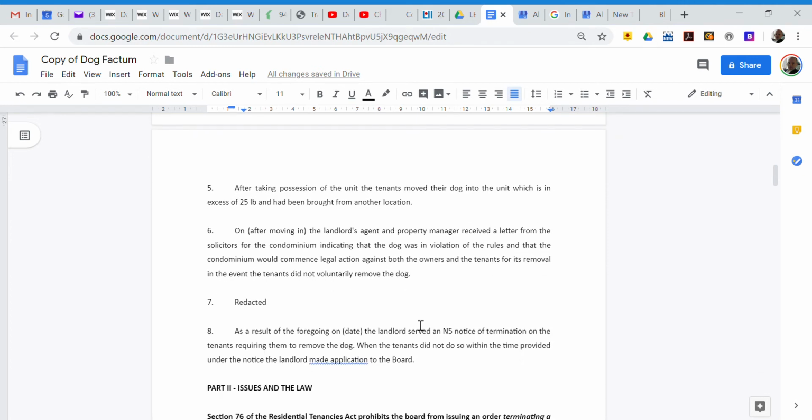After taking possession of the unit, the tenants moved a dog into the unit, which is in excess of 25 pounds and had been brought from another location. And immediately upon the condominium discovering this, the landlord's agent and property manager received a letter from the solicitors for the condominium indicating that the dog was in violation of the rules and that the condominium would commence legal action against both the owners and the tenants if the tenants didn't voluntarily remove the dog.